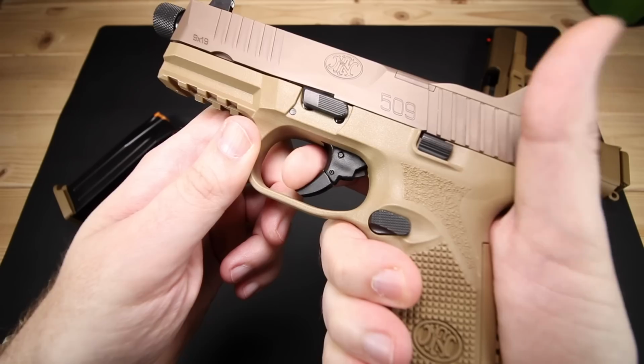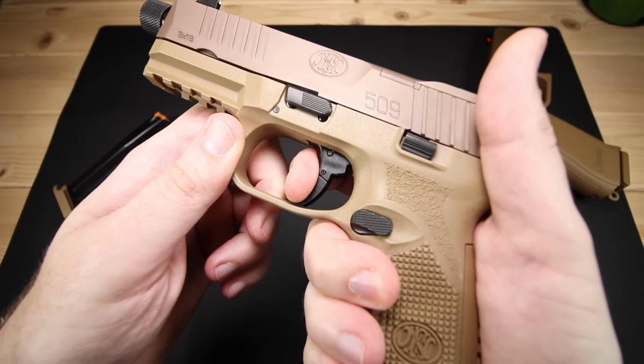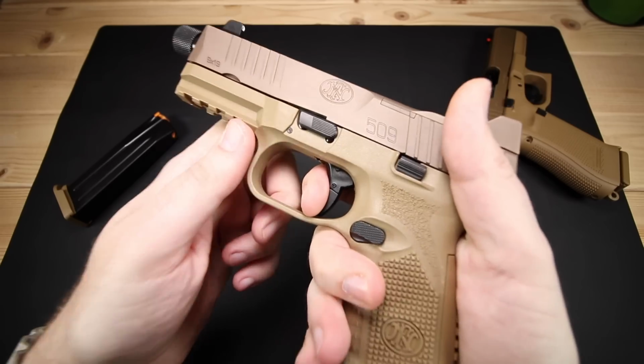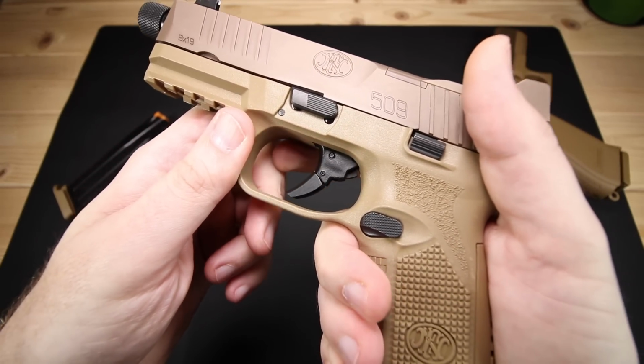Of course, I'll do this again. We've got our take up, a little bit of grit in there, not too bad. And there's our wall. And there's our break. Again, very crisp break. And then the reset is right there, and then we're back out to the wall.